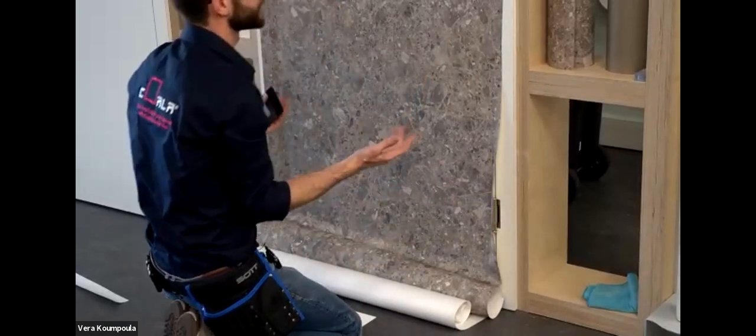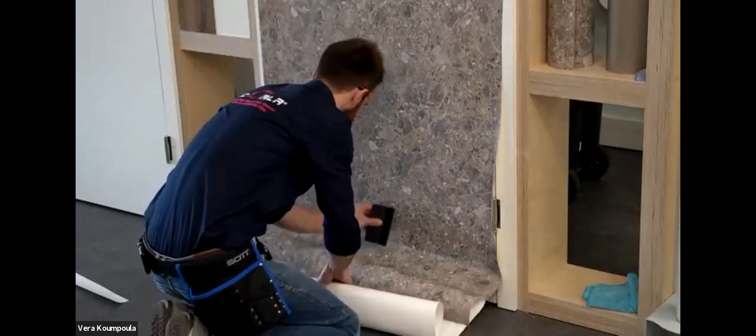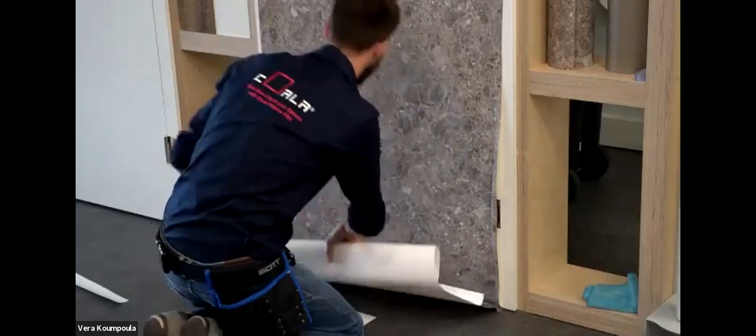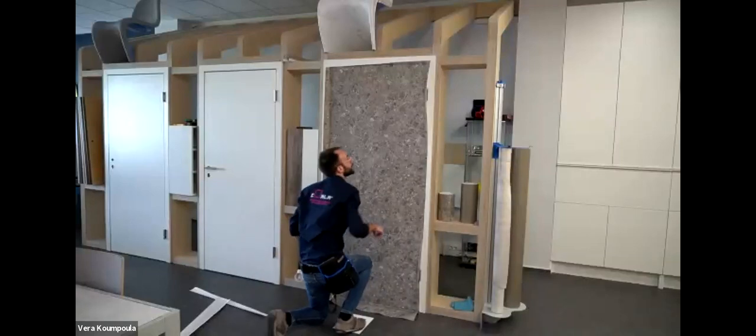Yeah, and also, for example, a marble door, you cannot have it. Absolutely. A leather door, you cannot have it. Also, you can have marble on one side and a solid color on the other side. There are multiple advantages to doing doors, obviously. So as you can see, the application is really fast.